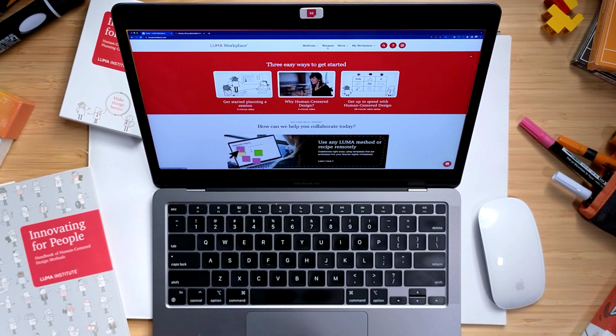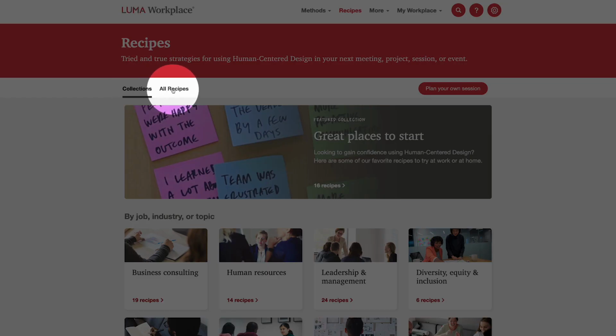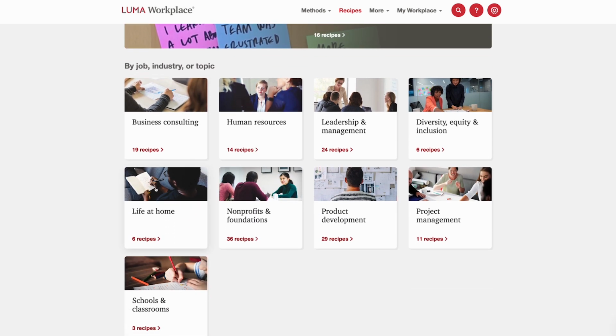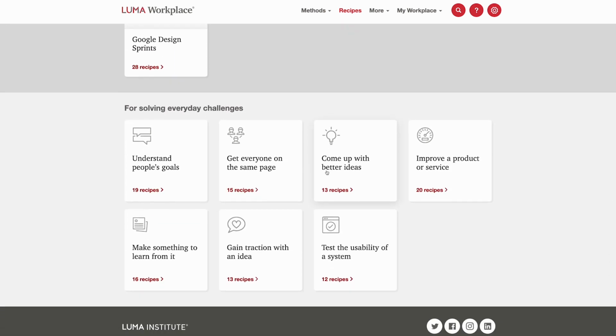And talking about recipes, let's go into the recipe section. This is where I usually find myself. You can explore all the recipes or the collections. So one category that you can explore here is by job or industry, for example, business consulting. Here's all the different frameworks like Agile, and then also for solving everyday problems.